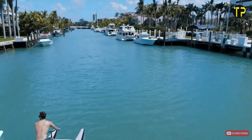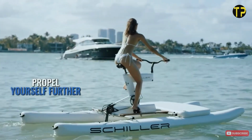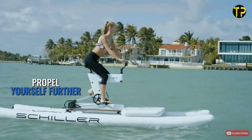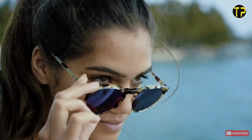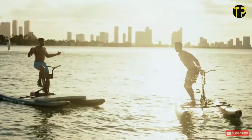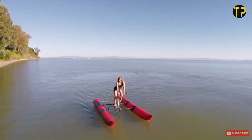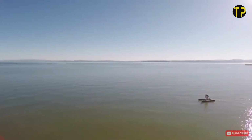With smooth steering and a responsive design, it's easy to maneuver, making it great for thrill seekers and casual riders alike. It's powered by your legs, so there's no motor noise, just you and the rhythm of the water. Whether you're exploring calm lakes or racing friends, the Schiller water bike turns any waterway into your personal playground. Ready to ride the waves?